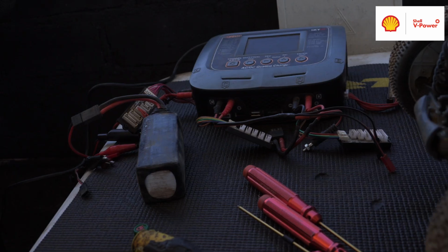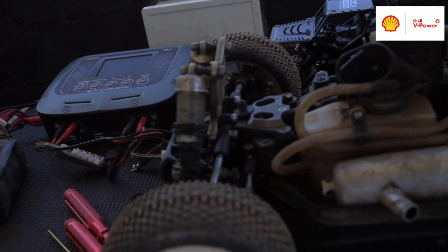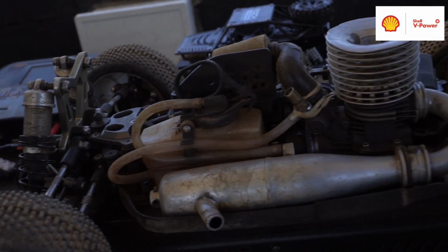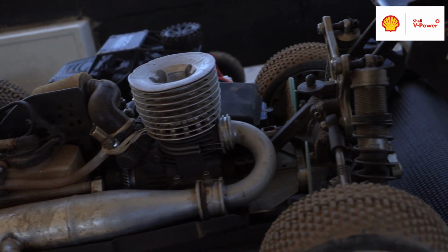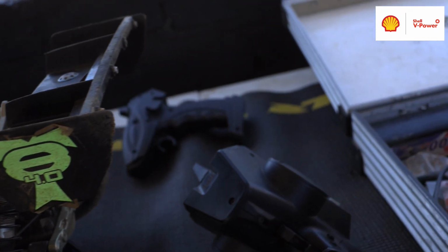With the nitro cars that use nitro fuel, you have your electric components, which is the receiver and the servos for steering that control the throttle and steering. The electric has an electric motor and an ESC controller, so you've got electrical curves that you can set on it, and many functions.